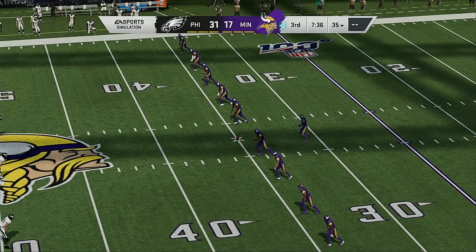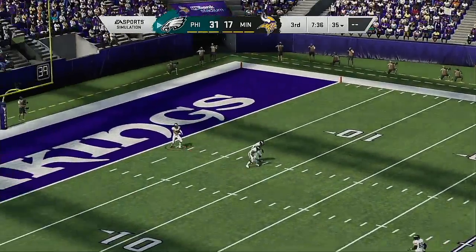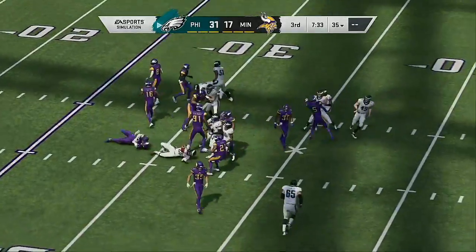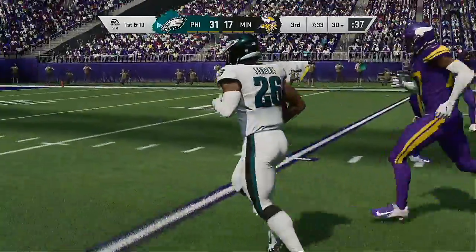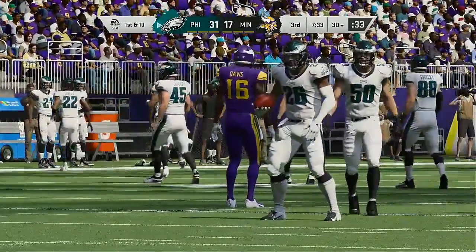Bailey now to kick it away after the touchdown. This fielded at the 2. And a nice return sets him up pretty good here at the 30-yard line. So here are the Eagles now as they get set for their first possession of the second half.